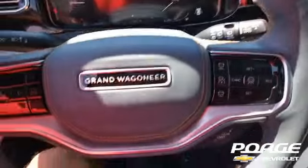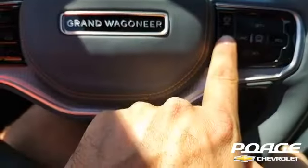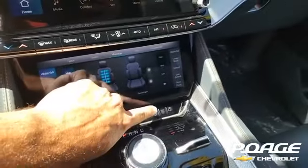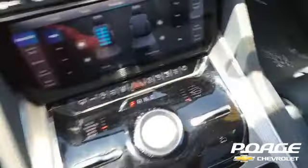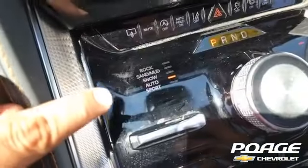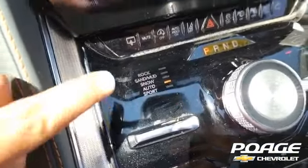This is equipped with many of your safety features. You'll have your adaptive cruise control, as well as your lane keep assist, your parking assist. You'll have different ride heights that are all adjustable, as well as your different drive modes.